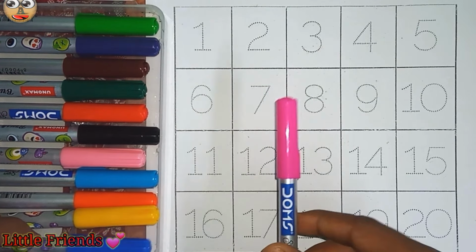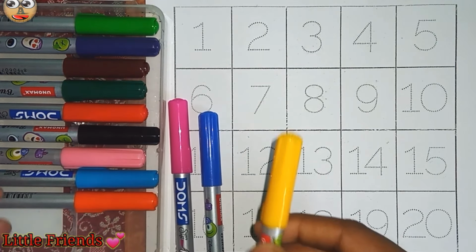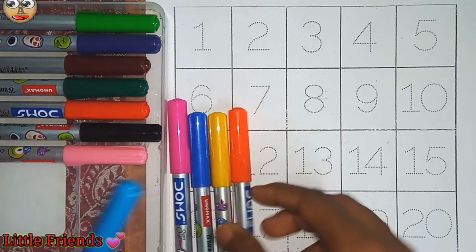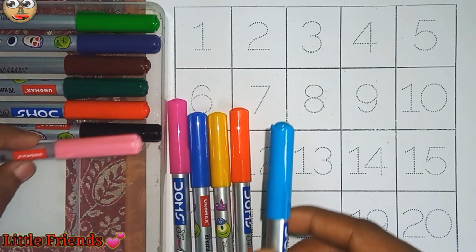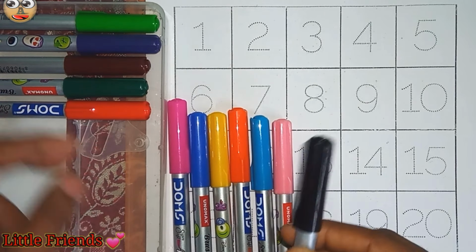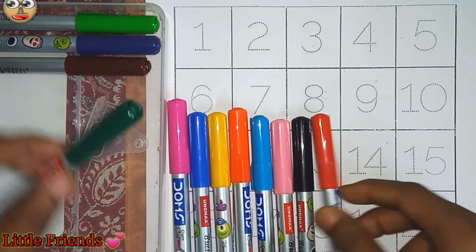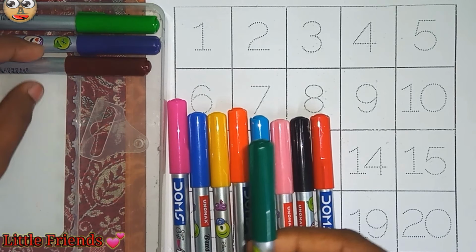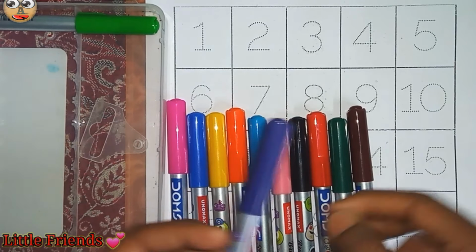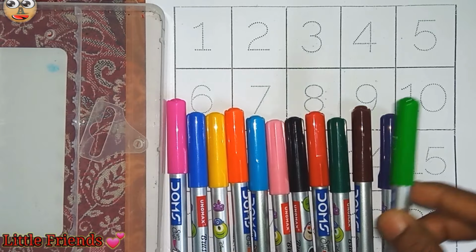This is pink color, this is blue color, this is yellow color, this is orange color, this is sky blue color, this is peach color, this is black color, this is red color, this is dark green color, this is brown color, this is purple color, and this is green color.